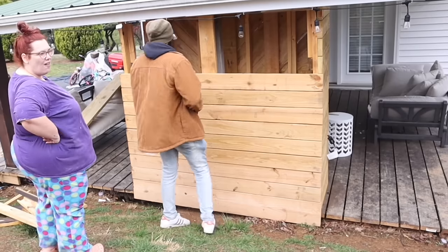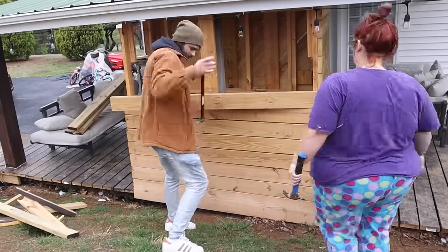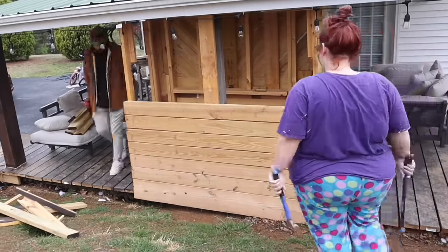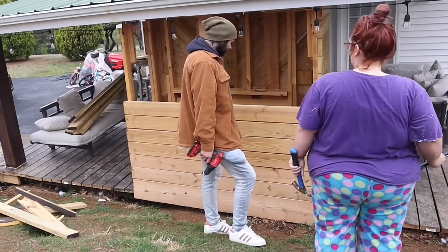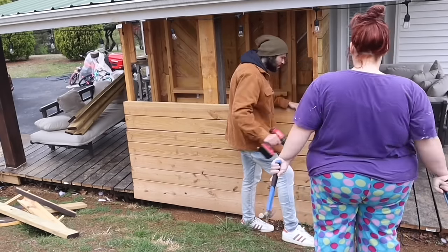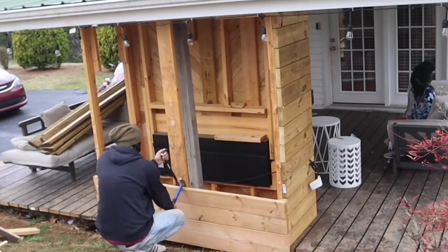And then we had went in and we had sanded the back of it here, and we had kind of tried to fix some areas where we messed up because we had never built an outdoor fireplace before, and it was a learning curve. It was a total learning experience. So we did some things the way we shouldn't have done it, but we tried going back in and fixing it.